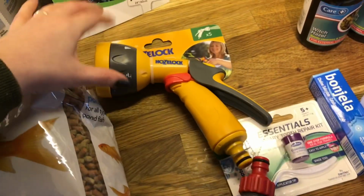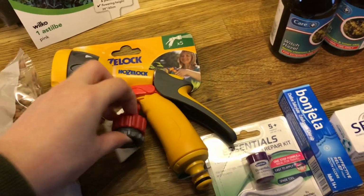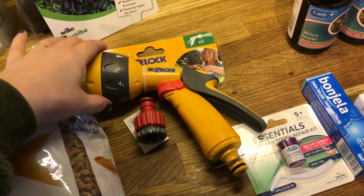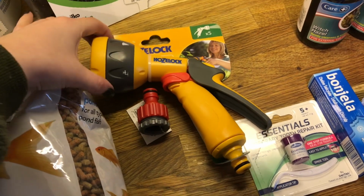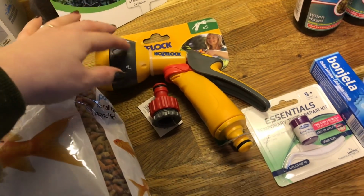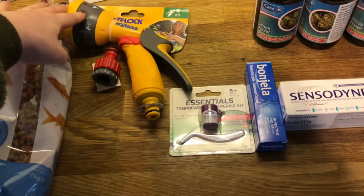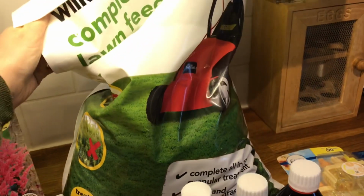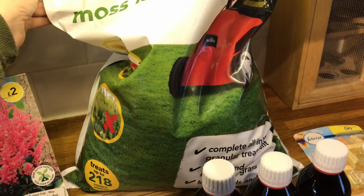I needed another nozzle for the hose. We seem to go through so many of these. I don't know why. I don't know if it's because the kids tend to play with them a lot, you know, fire and water each other in the summer, but we do go through a lot. And then I did get the complete lawn feed, weed and moss killer.